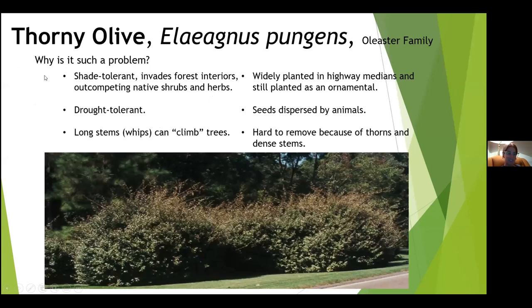It's a problem for very similar reasons as the other Elaeagnus. It is shade tolerant, drought tolerant. It was widely planted on highway medians and sometimes is still planted as an ornamental. The seeds are dispersed by animals. It's also really hard to remove because of its thorns and also its dense stems.